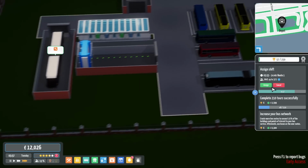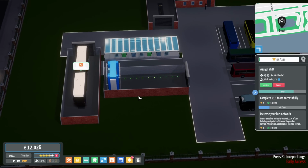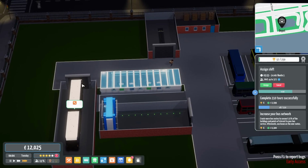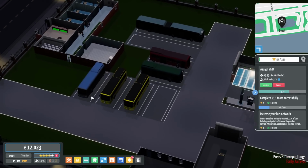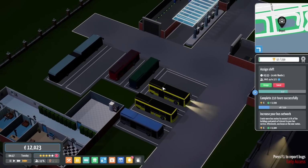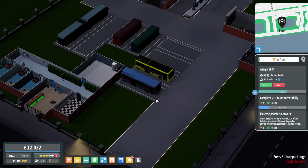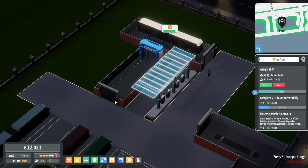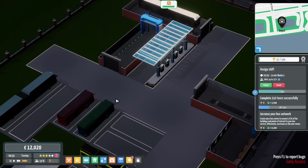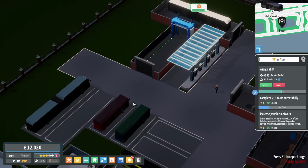So I have one more assignment to kind of set up. So if this can get repaired quick enough, that will be glorious. All I need now is a paint shop, so I can start painting the buses. Oh, this is going to make me so much money. I've made double the amount of money just from having one articulated bus. Imagine 2 articulated buses.